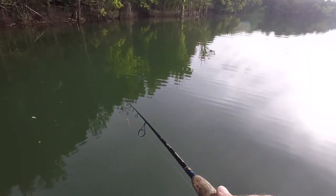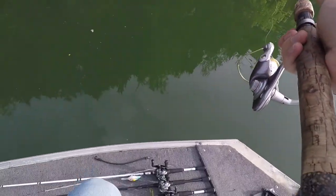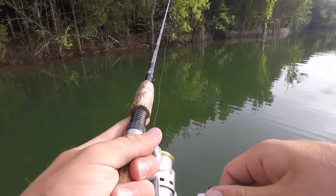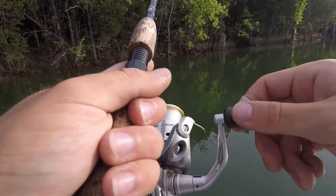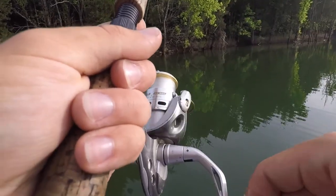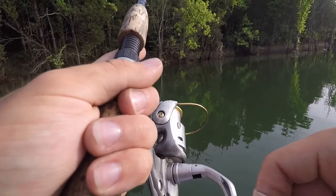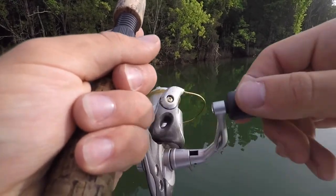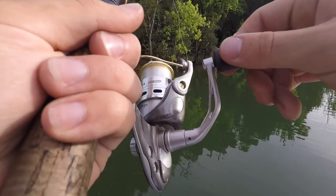All right, let's try this. There's different ways of working this bait. A lot of people will just sit there and reel and sort of bob it a little bit above, like on the bottom. What I like to do is hold the tip of my rod up and just bob. Oh, that was a fish right there. Just bob the tip of my rod the whole time.